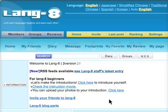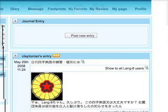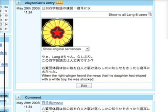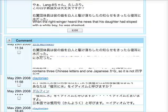Let's talk about Lang8. It's an incredibly cool site. It's kind of a social site mixed with language study. This is my profile. To make an entry, I do a diary. I can go to post a new entry. Here's an entry I already made where I made one of those example sentences that I mentioned for the daily 4-character idiom page.